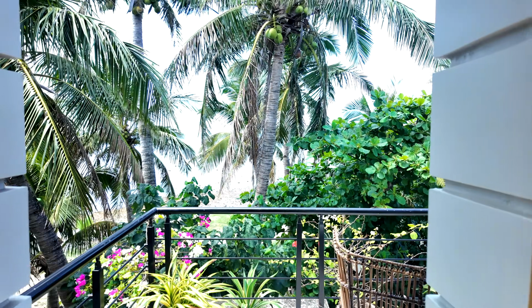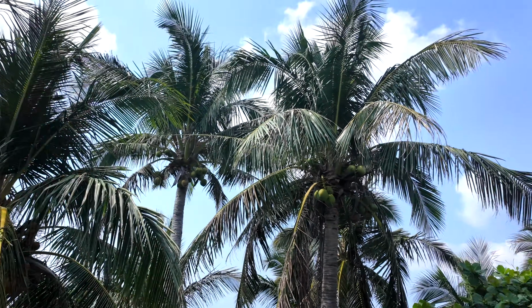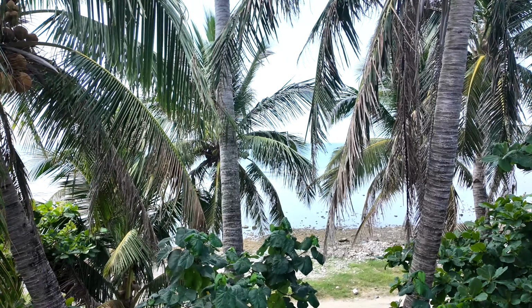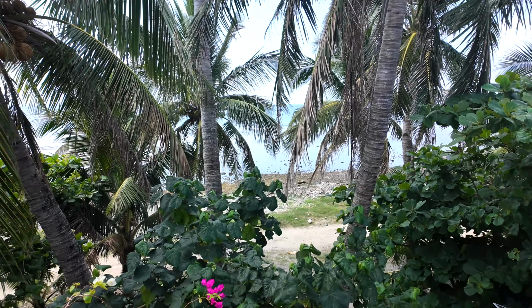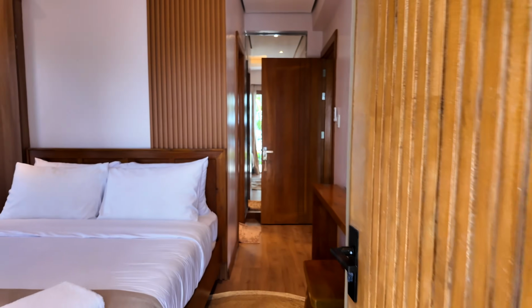Alright. Wow, look at this. Coconuts everywhere. And a nice little balcony right here. And currently it's low tide, but that must be beautiful when it's high tide. Okay, let's see our room.